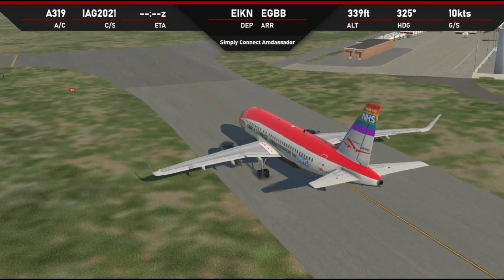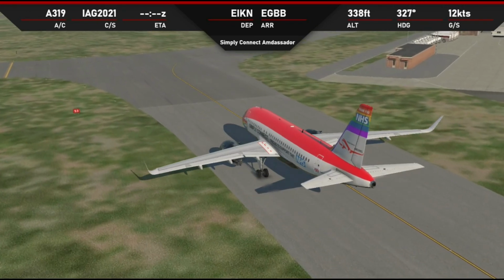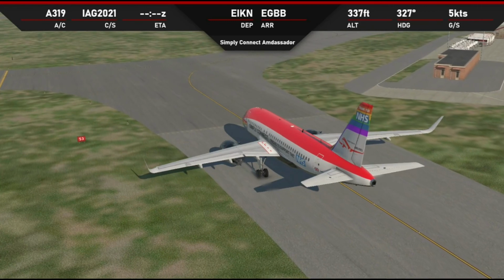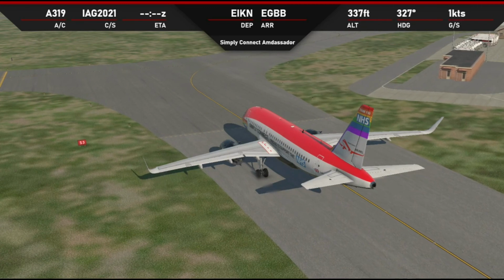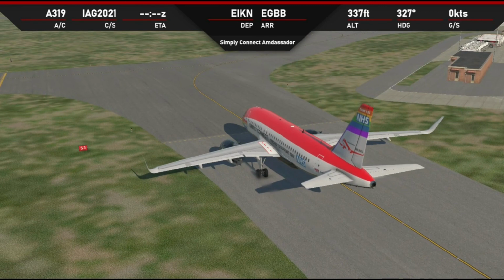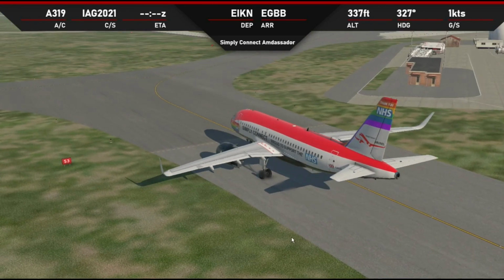So I'm going to have a break for a bit and then do the next flight, which I can't remember where it is. Where is it? From Brussels. Let's go and find somewhere to park.